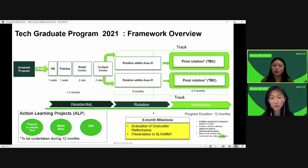What you will go through in this residential stage is OB, which stands for onboarding, and then you will also be provided training. You will also go to our retail center and contact center. Why we want you to go there is because one of our culture pillars is customer first. We realize the importance of customers for Maxis, and the best place to know firsthand why customers are important is definitely our retail center and contact center.